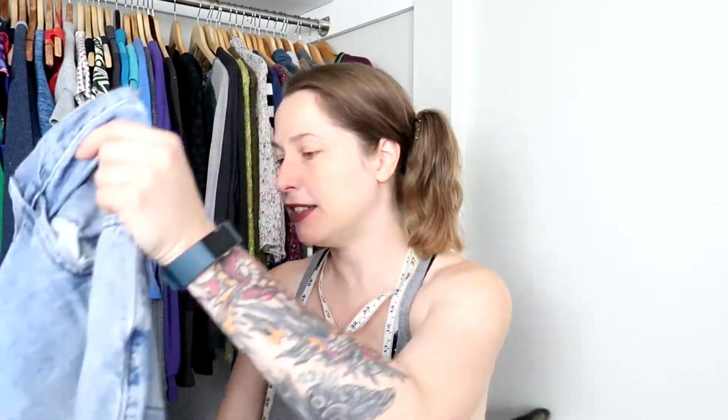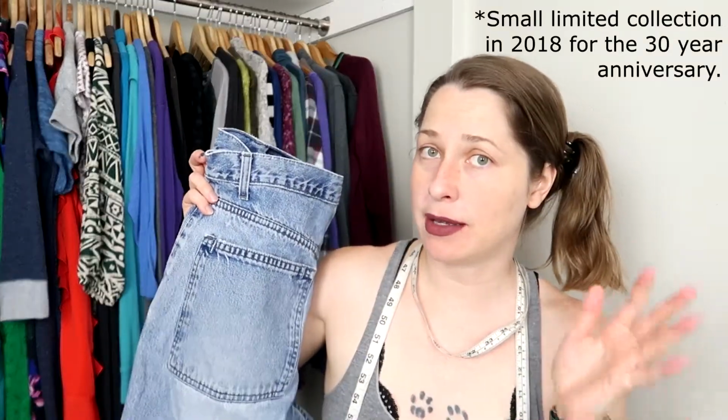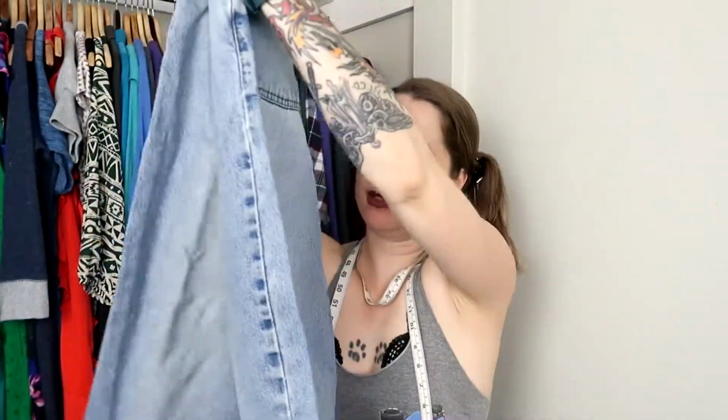This is another piece of 90s vintage. I showed this when I did my shorts. This pair of silver tab jeans. If you see anything that says new silver tab, it's because they brought it back, because the 90s came back. So Lee was like, oh, let's bring back silver tab. Silver tab normally was a little bit looser fit, and it'll have silver tab somewhere on it. And also the actual Levi's tab will be silver. But I believe these are men's. This is a 34-32, so really good size.